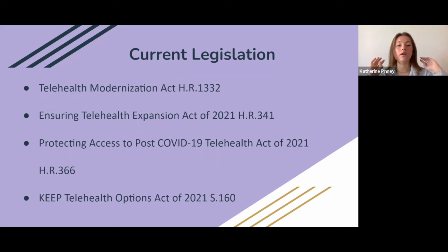And I wanted to touch upon current legislation that's been introduced to Congress that may affect telehealth as it is currently. The first is the Telehealth Modernization Act, which would allow rural health clinics and federally qualified health centers to serve as the distance site for telehealth. It would also allow the home of a beneficiary to serve as the originating site for all services rather than for only certain services as telehealth legislation currently has.